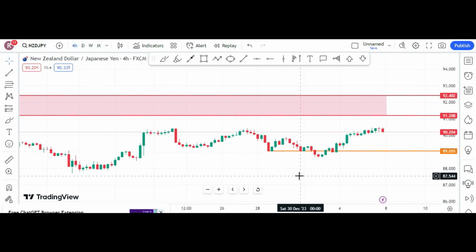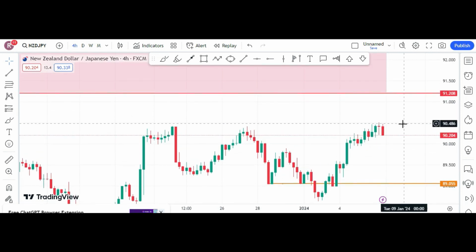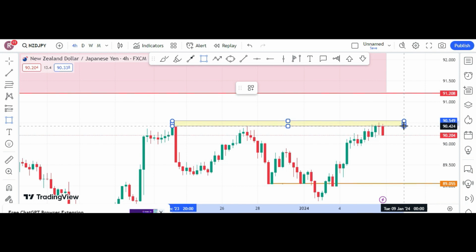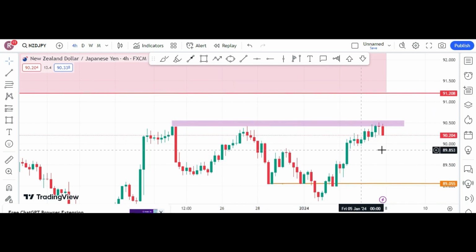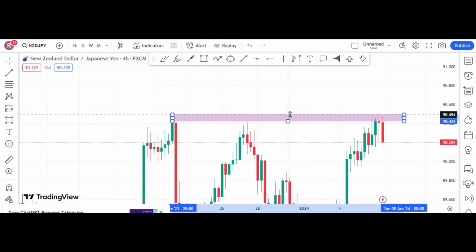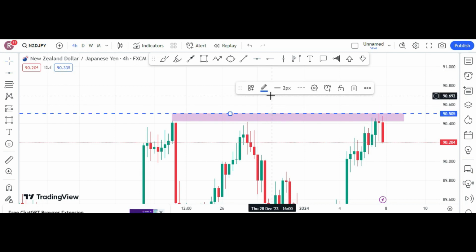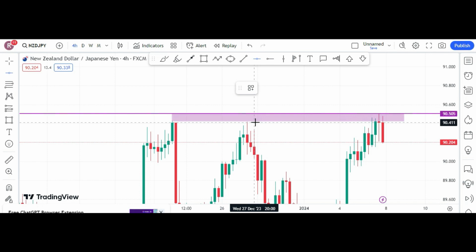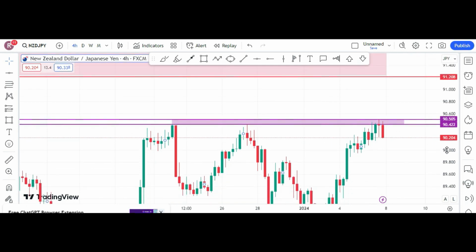If we go to 4 hours, now we can see that a double top happened here. Can you guys see? This is a double top happening in 4 hours. So let's mark it. The current double top has been formed in 4 hours. Okay, this is the double top formed in 4 hours. This is a very narrow range we have to operate in. Okay, so this is the double top officially happened.